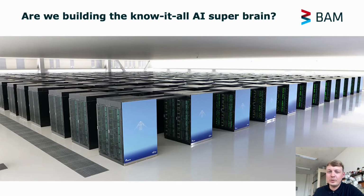So, how are we contributing to this with AI? Are we building some kind of AI superbrain somewhere in BAM that can predict how to make concrete more sustainable in the future? Well, kind of, but it's probably not what you expect. Let's see how this really works.